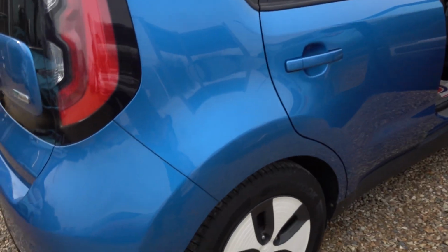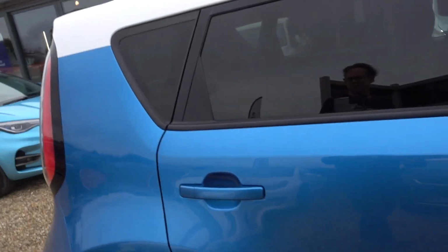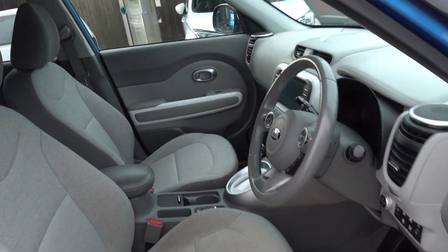But given the number of marks and how non-serious they are, and the price point this car sits at, I think probably the thing to do for now is just leave them there and see if anyone really wants to grab a bargain. The interior is okay.